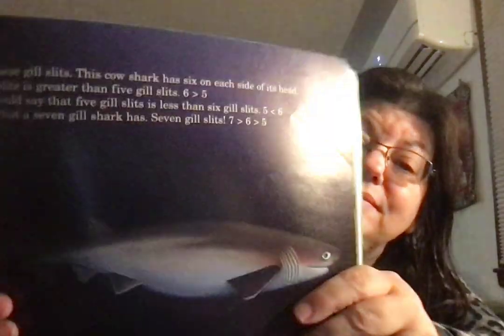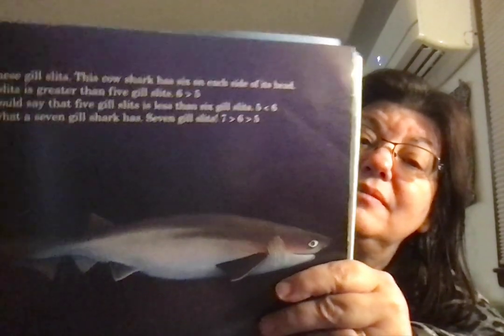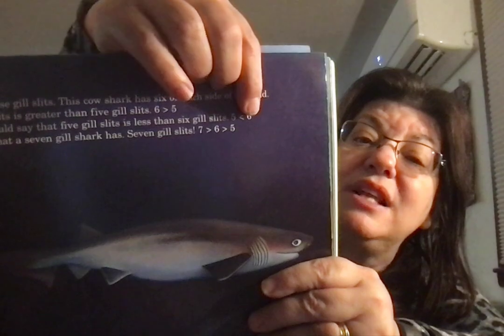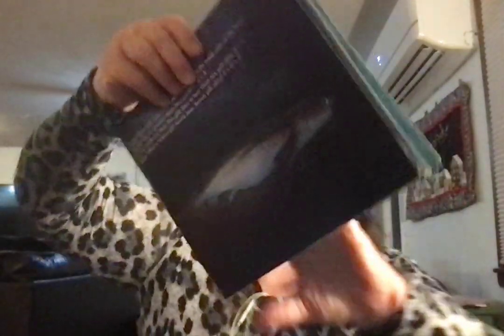Guess what a 7 gill shark has? 7 gills. Six is greater than 5. 5 is less than 6.